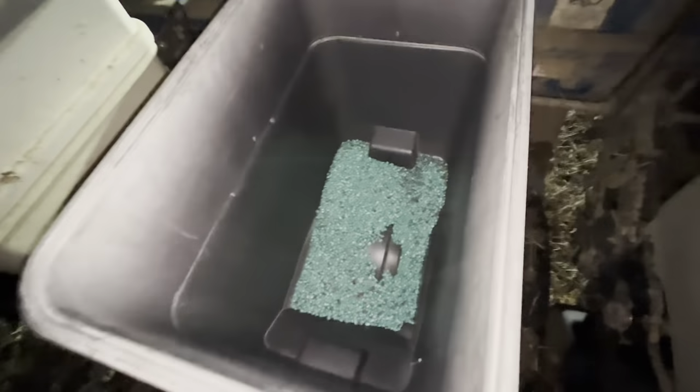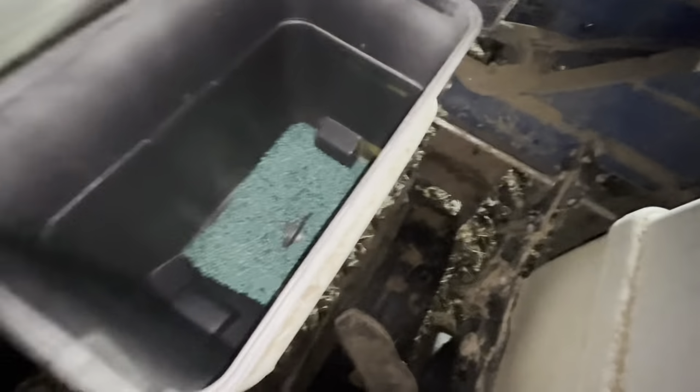Well, I figured out why row 8's not okay, because row 8's empty. Row 7's not, what the hell? Yeah, they're all about there. So rather than trying to monkey around on the planter, I'm going to set it down and do a little bit of scooping.